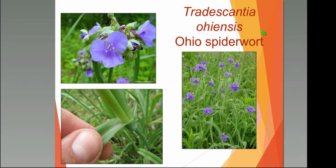Tradescantia ohiensis, Ohio spiderwort, is often found in moist to mesic prairies and savannas, as well as other various environments. This plant usually grows 2 to 4 feet tall. The blue-green alternate leaves are up to 15 inches long and less than 1 inch wide. The light violet to blue-violet flowers occur in small, spidery clusters at the top of the plant.